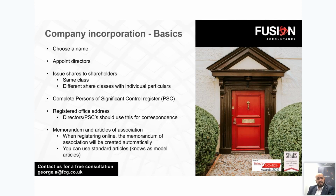When creating a company, two important aspects are the memorandum and articles of association. So when registering online, the memorandum of association will be created automatically upon registering. So you don't have to worry about doing anything more formal than that. And if you are a standard basic company, you can use the standard articles.